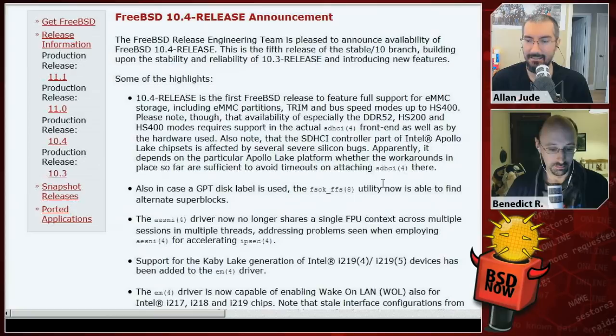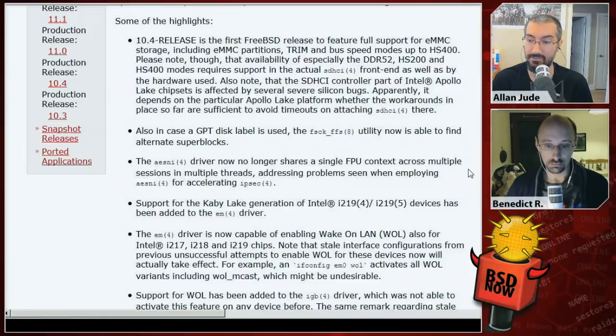A storage medium that a lot of small flash devices use and so on, and even cell phones, including support for trim, different bus speeds, so it can support up to HS400, which is really high speed. It has a number of these different modes, as well as SDHCI controllers, as part of Intel's Apollo Lake chipsets, which are used on a lot of different things. And they have a bunch of information there, and you can even have partitions under eMMC, which is a new feature. Very nice.